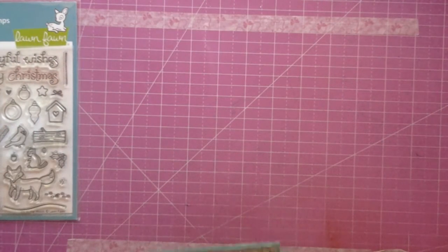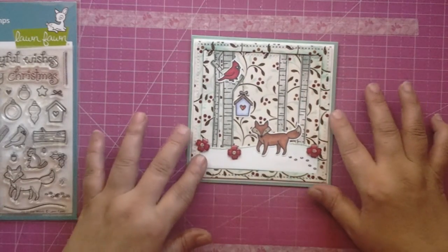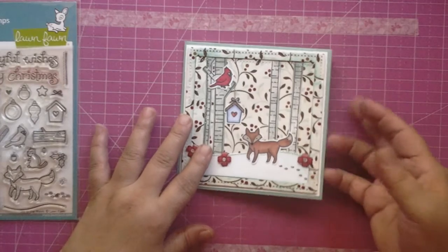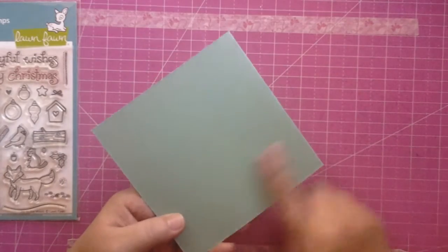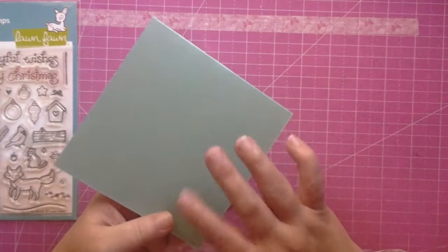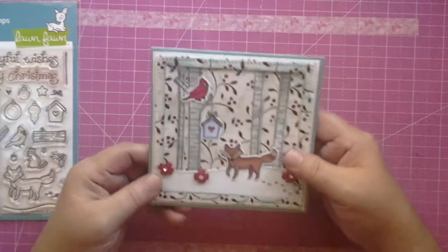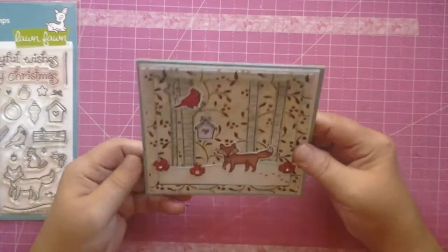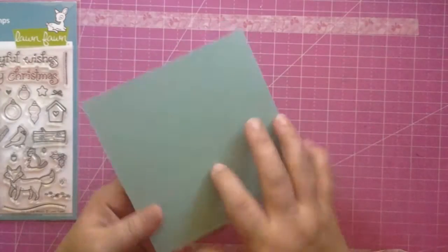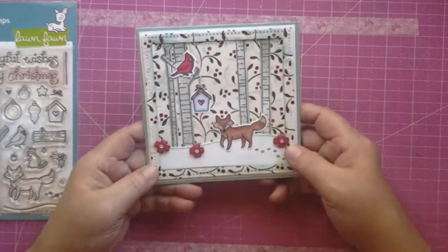So I created two cards. The first one is a 5.5 by 5.5 card. I did use this shimmery paper that my sister had gifted me quite some time ago. I don't even know the color. I know it is by Basil. And I love this paper. It's so strong and thick. Oh, love it, love it, love it.